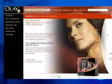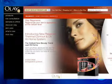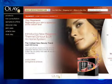It's called the new Regenerist Thermal Contour Lift. They have a whole product line now for the mass market, so it's a product that might cost you $30, $40. But if you were to get a similar formulation in what I mentioned, the Prestige, the Nordstroms, and the Sephoras, and so forth, it would probably cost you $100, $200.